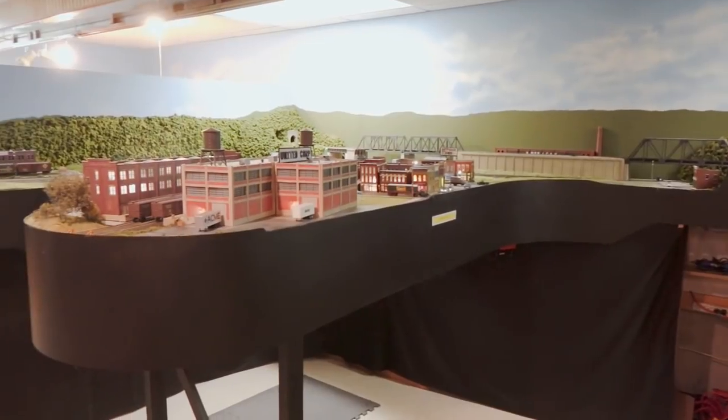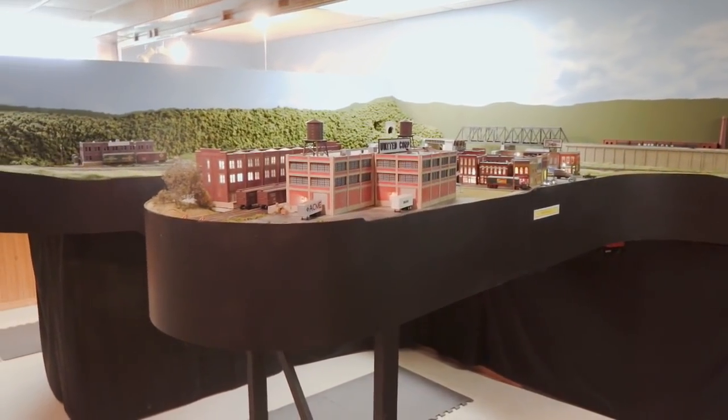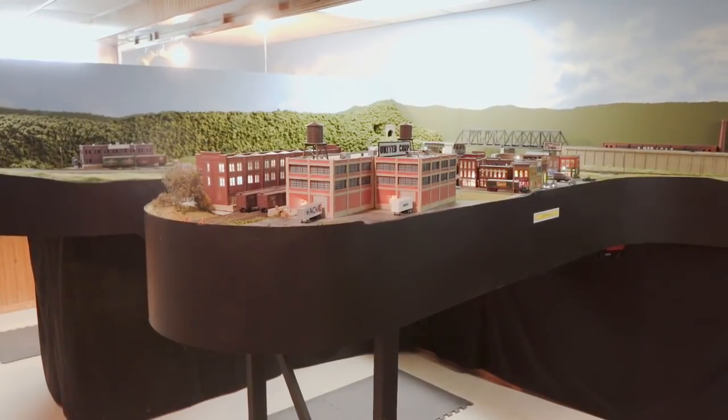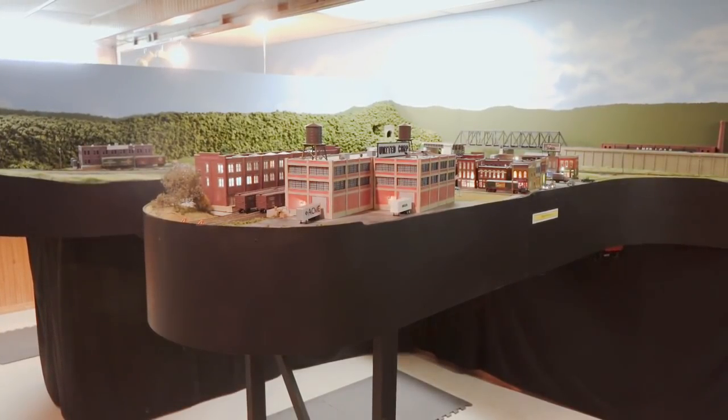And now we're looking at Smithville. This was the first peninsula I added in 2016 after the main layout was built. Again, it gave me more opportunity to switch some more industries here. So we have United Corporation and Acme Warehouse. And again, you can see I've added a lot of interior lighting to these buildings using LEDs.